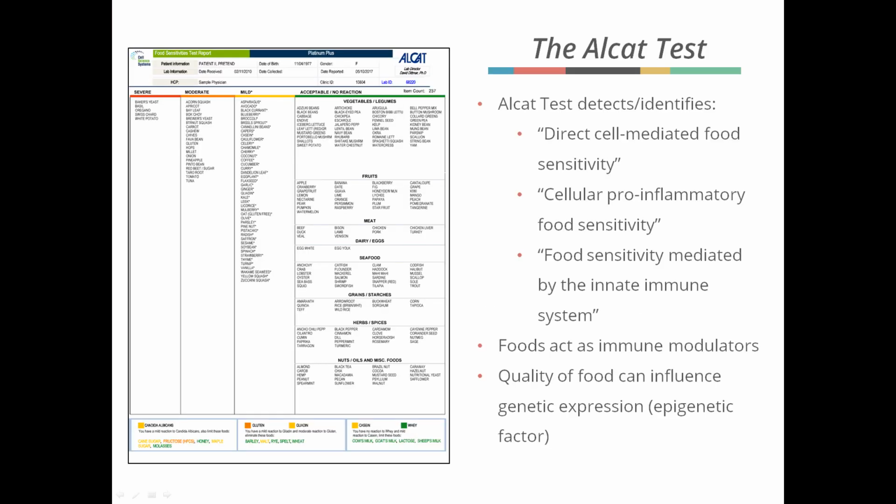The Alcat Test for Food and Chemical Sensitivities is a leukocyte activation test designed to identify direct cell-mediated food sensitivity, cellular pro-inflammatory food sensitivity, and/or food sensitivity mediated by the innate immune system.